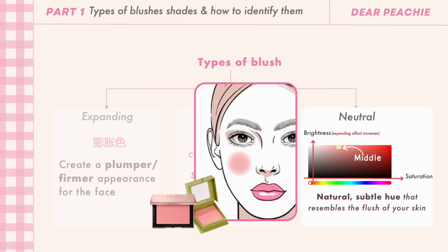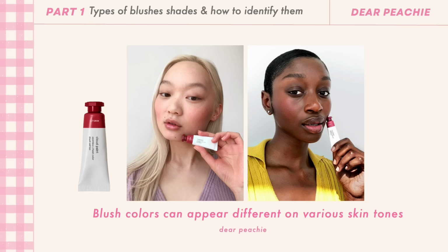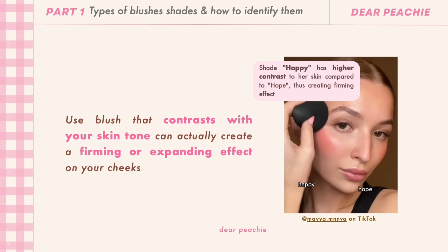These shades do not have any expanding or contouring effect, but rather have a natural, subtle hue that resembles the flush of your skin. However, it is a common misunderstanding that warm-colored blush shades are typically expanding blushes, while cool-toned blushes are contouring blushes. In reality, there are warm-toned blushes that have a contouring effect and cool-toned blushes that have an expanding effect. Blush colors can appear different on various skin tones, which can lead to misconceptions about which shades are expanding or contouring. Contrary to popular belief, using blush that contrasts with your skin tone can actually create a firming or expanding effect on your cheeks.